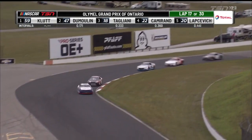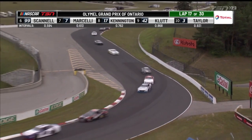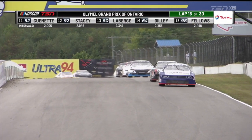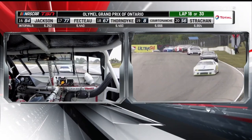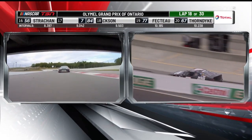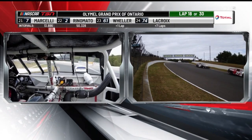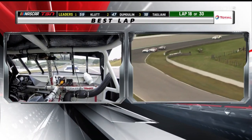There you see the RGC number 20 of Trayton Lapcevich right in the shadow now of the 22 of Marc-Antoine Cameron. Yeah, the top two have opened up about 12 car lengths over Alex Tagliani running in the third spot. On board LP Dumoulin's, you see the 7 of Kyle Marcelli from Barrie, Ontario, now finds pit lane to try and get problems fixed. But another driver who's out is standing by with Todd. Todd? Kevin Lacroix has made it back to pit lane.